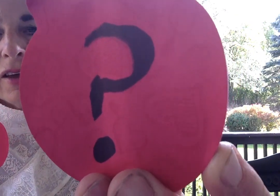Can you point to the question mark? It's the one with the squiggly backward C and line going down. It asks a question. And your voice goes up and down, up and down. Period. Question mark. Period. You read like you talk. Stop at the end of your sentence. Question mark. Your voice goes up and down. And it's to ask a question.